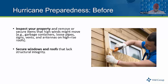Secure windows and roofs that lack structural integrity. You see in the picture, the gentleman's putting plywood up on the windows. That's a huge one. When I was working for another carrier, I had the opportunity to go down to the Outer Banks in North Carolina, which is also big hurricane territory. And I really never was aware of what hurricane shutters were until I saw them in action. And they are a very good thing to have on your structure. But in lieu of hurricane shutters, good old piece of plywood works well to keep something from flying through those windows and breaking them as well.